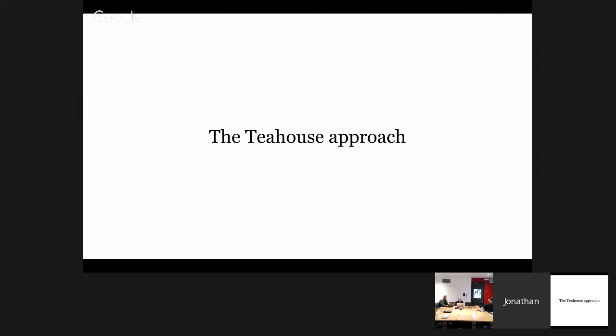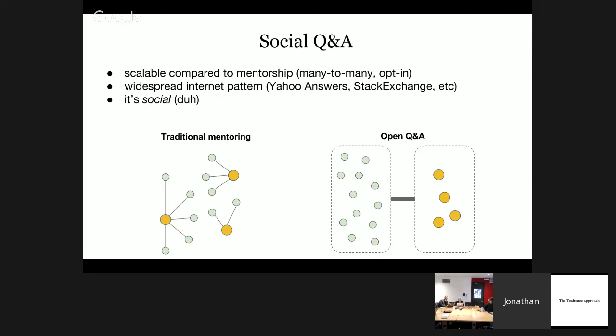The Teahouse achieves this, or attempts to achieve this, in a particular way. First, it provides a different and potentially more scalable and more broadly applicable approach to addressing the kinds of literacy questions that newcomers may have. So as opposed to a mentorship program where a mentor may take on one or more mentees who they then teach about how to edit Wikipedia successfully, the Teahouse offers social Q&A, a pattern that you find all over the internet, from Yahoo Answers to Stack Exchange. In this pattern, anybody can ask a question and anybody can answer it. So it allows people to ask the question that they have when they have it and get an answer faster, and in fact to get a variety of different answers.